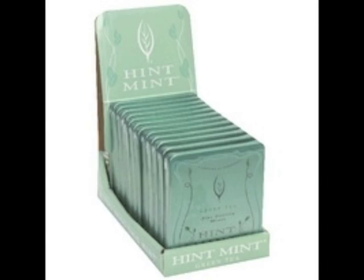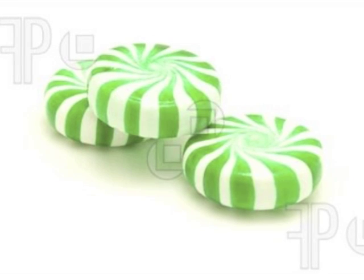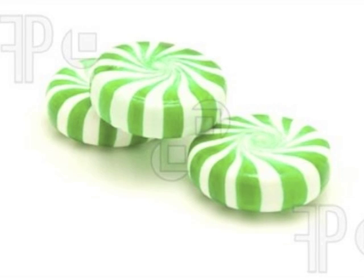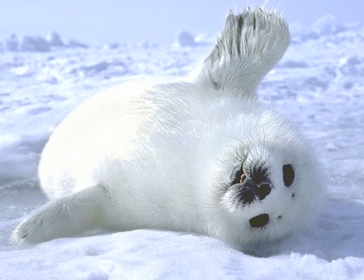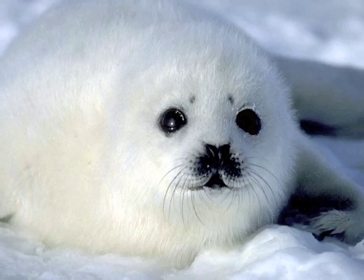So it just so happens that mint green and aqua are my favorite colors ever, and I thought that would be really fitting for a mint-themed piece. I also want to incorporate the theme of peppermint candies. I really like the pinwheel shape, and I think that would give it kind of a holiday Christmas feel to it. Finally, I thought I'd add sort of an animal companion that fit the wintry Christmas theme.